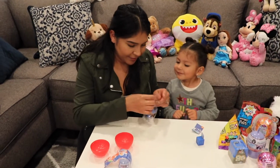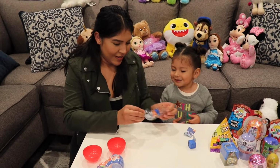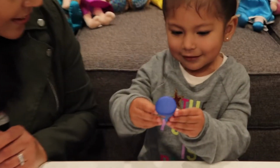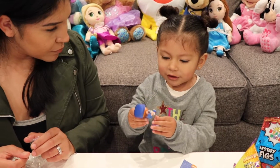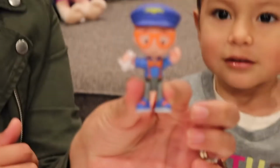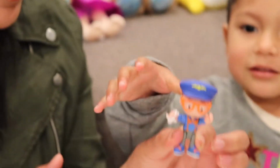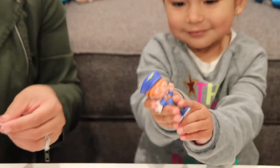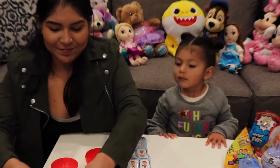Blippi. What is Blippi holding in his hand? Blippi holding the airplane. It's a little airplane. Look at. Hi guys. Super cute, right?